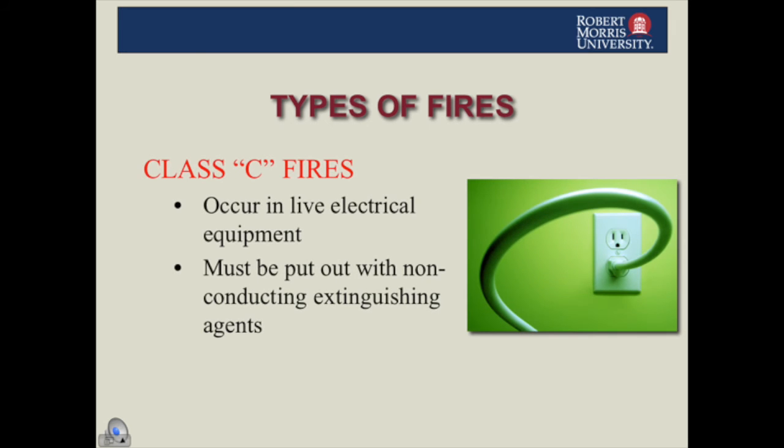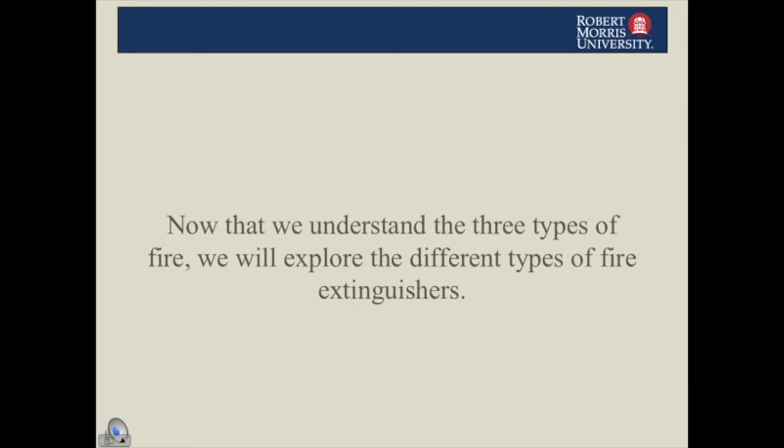Class C fires. These fires occur in live electrical equipment. They must be put out with non-conducting extinguishing agents. Now that we understand the three types of fire, we'll explore the different types of fire extinguishers.